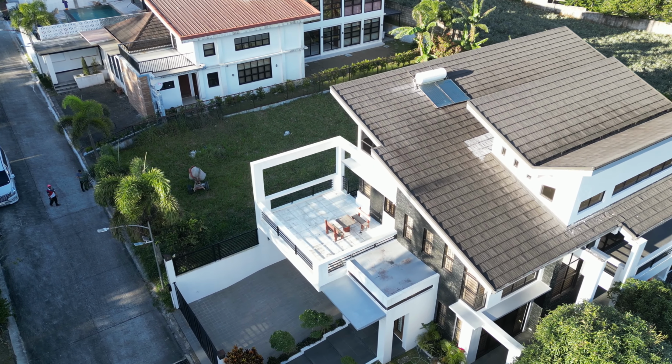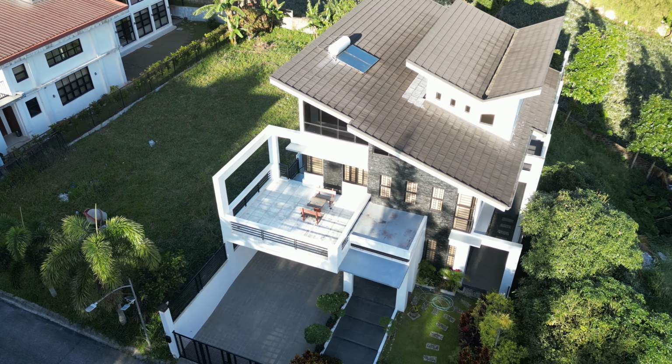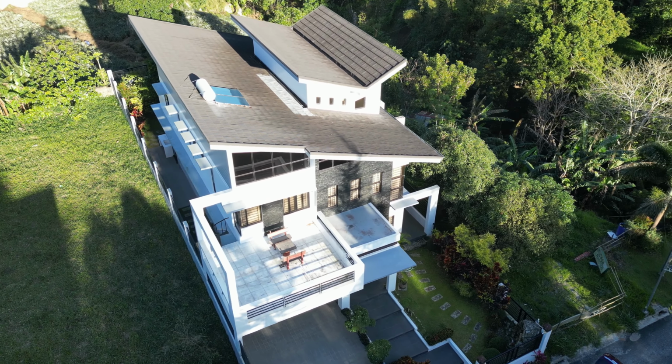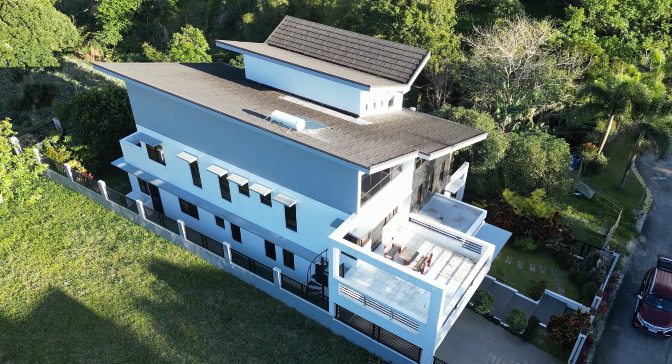Alright, nakikita niyo naman sa drone kung gaano kaganda itong bahay na ito. Napakalaki ng lote sa likod. At ngayon, ito ay fully fenced. Okay, and then look at that, no? Nice. And then sa harapan, napakalapad na garden or park area.